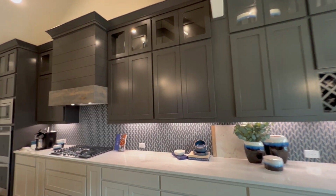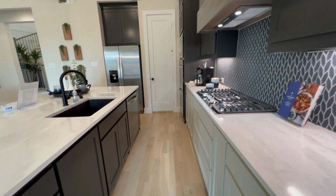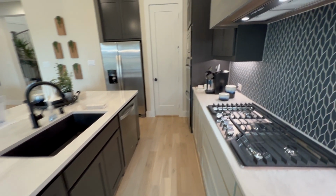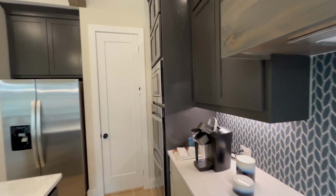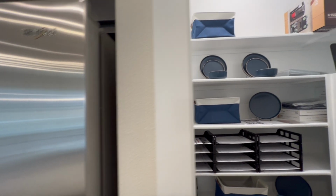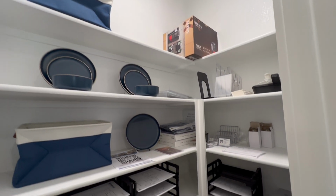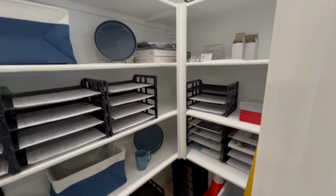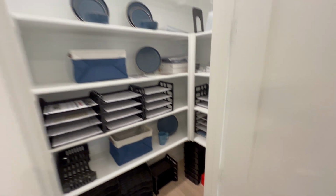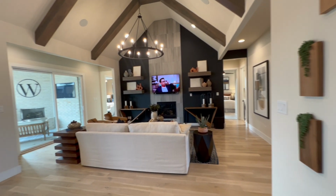And here we have the kitchen. I love that this community has gas. I love a gas stove. It's so much more fun to cook on and easier to cook on. And we have double ovens with microwave built in and a good sized pantry, which I love. If you're gonna cook and entertain, you gotta have a good sized pantry to store all your things in. And I love that this builder thought of that when designing.